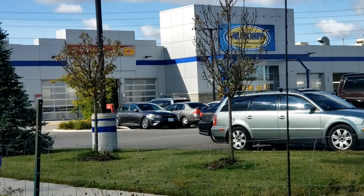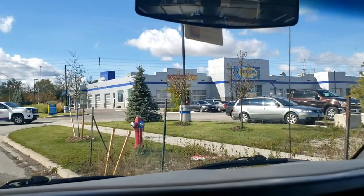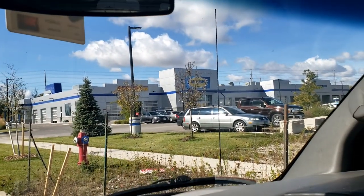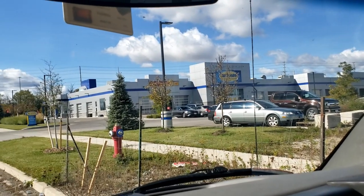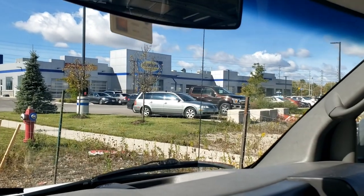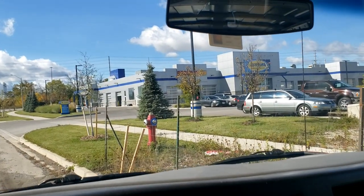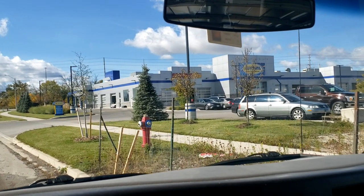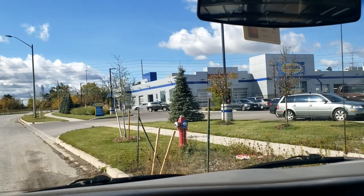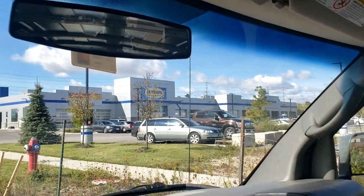Today I am in Mississauga, Ontario, and I am at the Auto Spa Car Wash and Detail Center. They also have a big Jiffy Lube oil change place. This place is huge. They've got, I don't know how many bays. The car wash tunnel system, there's actually two that run side by side, plus another detailing line, probably at least one, maybe more.